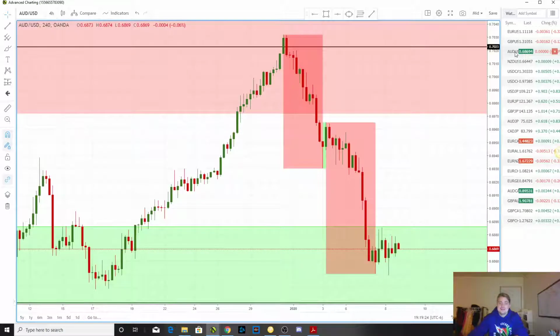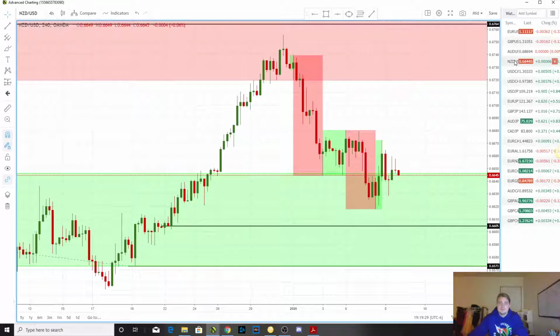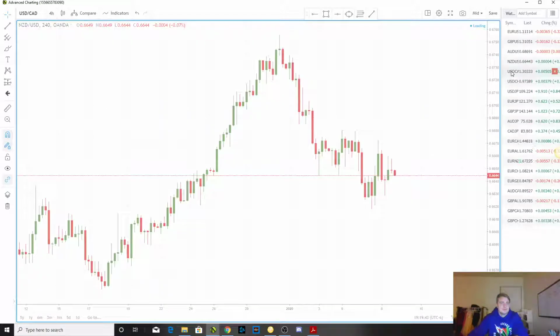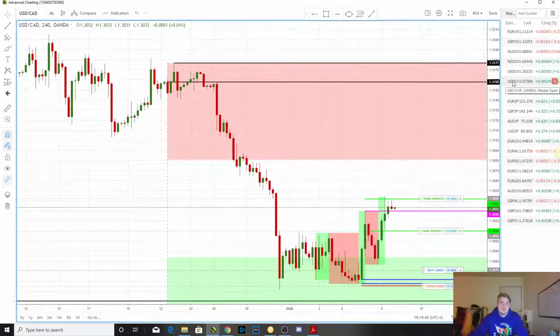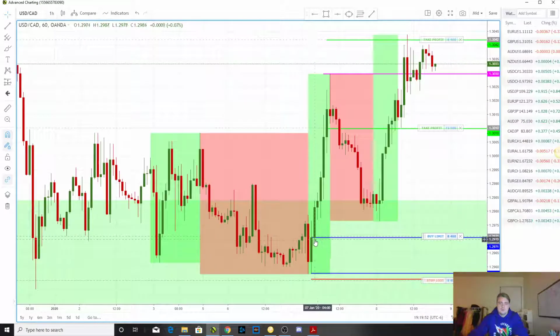That's the pound, nothing on the pound. Nothing on the Aussie. What's this? Close 6641, low 6640, so 6641 is higher than 6640. So nothing, no change with New Zealand. No change with the dollar CAD, still able to take that trade. It looks different on the 4-hour because the lines are dumb and they don't close to the price, they close to, I don't know, they make up their own rules really.